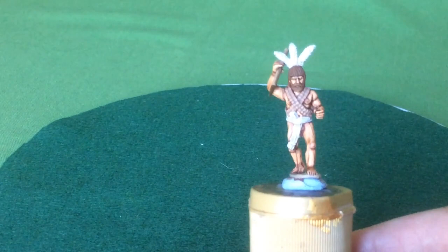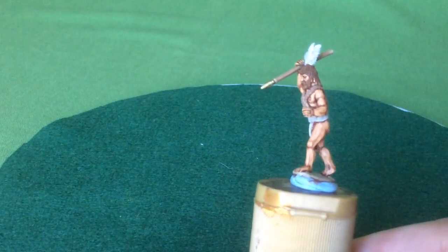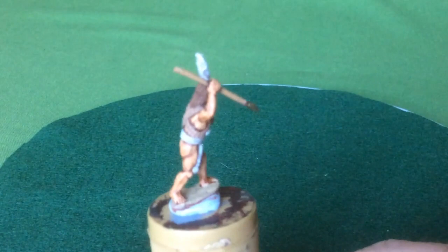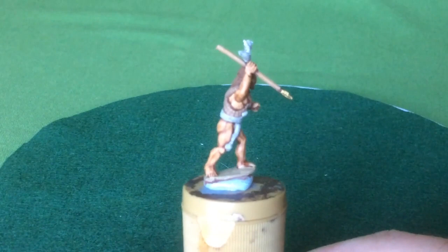And at the same time, I also painted one of the New Line Designs Libyans. So this gentleman here. This is actually from the swordsman pack, so he's supposed to be carrying a sword, but I've got enough swordsmen. I need more javelinmen, so I've used, well, actually, I think it's an old Lamming Miniatures javelin, which I had in one of my bit boxes. And it works quite well. I'm quite pleased with that.